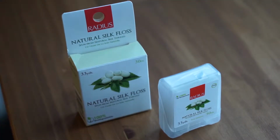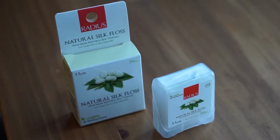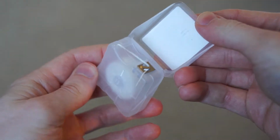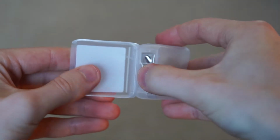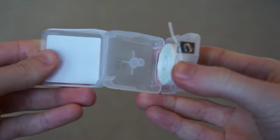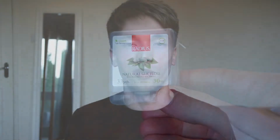This Radius silk floss, it comes in first of all a paper box, and then inside that there's an annoyingly unnecessary plastic container. And although it does say that it's made from polypropylene, which is technically recyclable, I have a feeling that if I were to throw this into my recycling bin, it would probably find its way to landfill just because it's not easily and widely recycled.